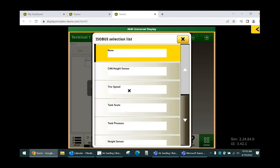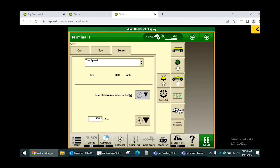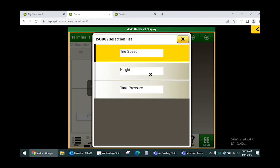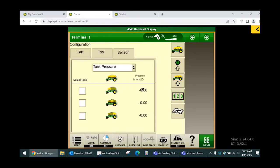Same thing here. It's going to virtually look the same within the C-Series carts itself. So going back in under sensor, I can set my height and tank pressure. I can zero that. So there's where I would be going in, and if I was getting a reading there and yet I was not running the fan or anything and I was still getting a reading in there, you can actually go in there and zero that tank out.